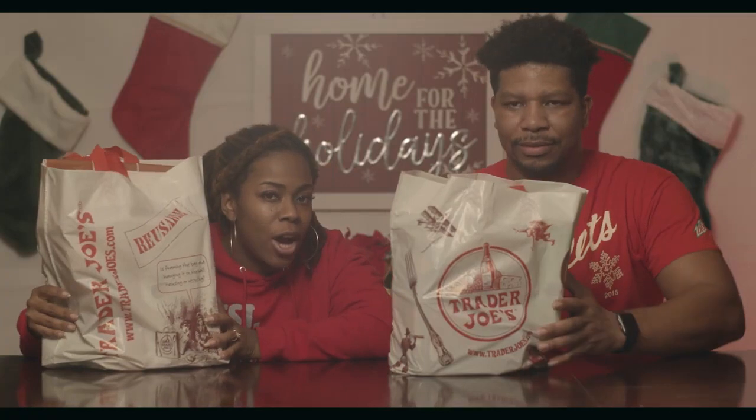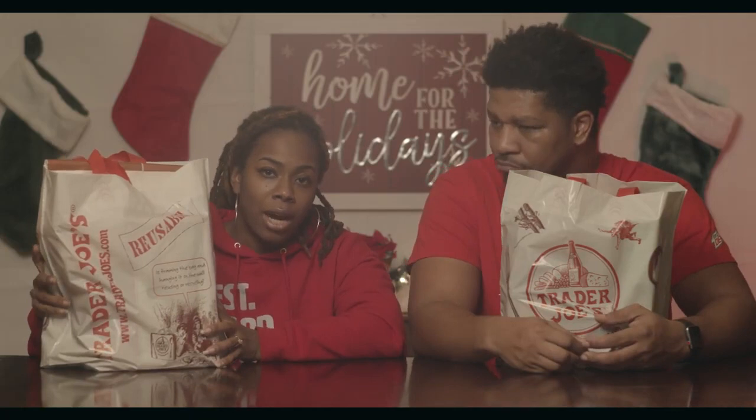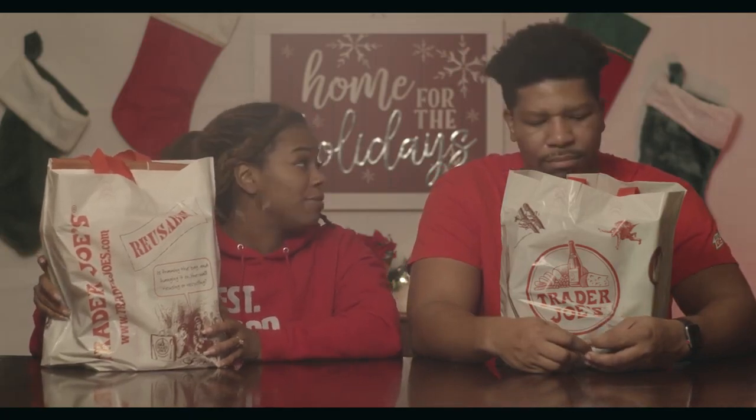So we got two bags full of awesome winter products from Trader Joe's. And don't forget, Trader Joe's is a specialty store that sells really quirky food and yummy items and fun stuff. I'm telling you, we have to do it all over again. But I know it's another season and we got excited. So we was like, you get your bag, I get my bag.